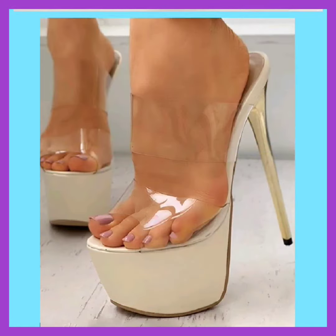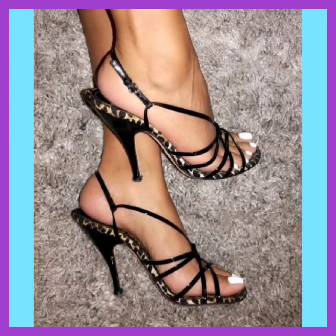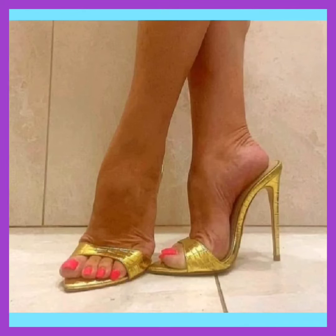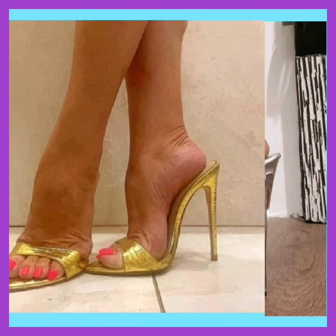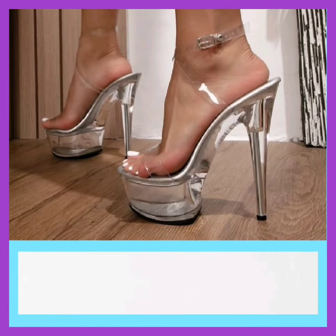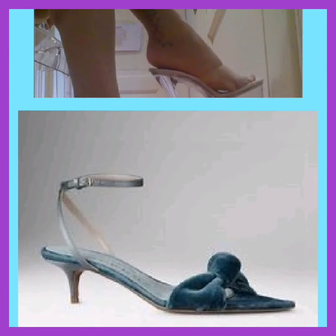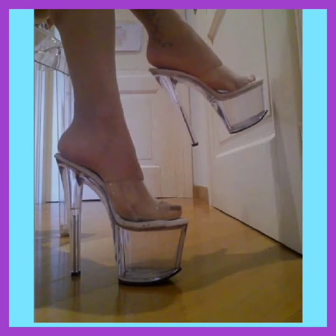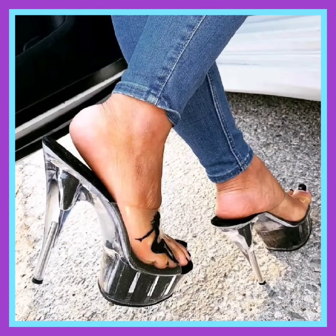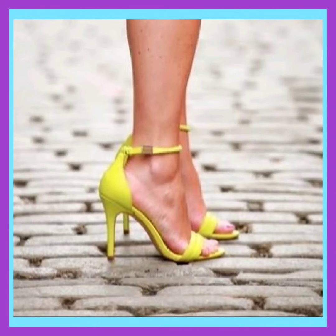From stilettos to wedges, explore a world of diverse heels that define your style. Embrace the elegance of stiletto heels, the comfort of block heels, the versatility of wedges, and more. No matter your preference, these heels are the ultimate expression of fashion. Browse our curated collection and find the perfect pair to elevate your look.